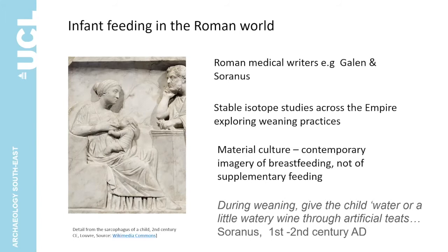There were, however, general agreements over weaning and exclusive breastfeeding for the first 6 to 7 months, when the first tooth emerges, with full weaning by 2 years. So not that dissimilar to modern guidance. But weaning would have been an incredibly dangerous period, and there is a possibility of a second infant mortality peak here, and that's certainly been suggested in some of the literature. And if these vessels, thinking back to the pictures I showed earlier, were being used to contain anything other than water, then they could have posed a considerable risk to the health of an infant.